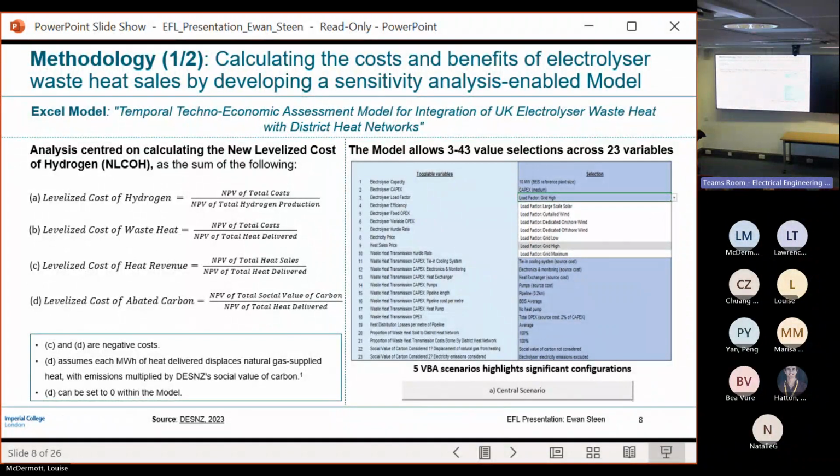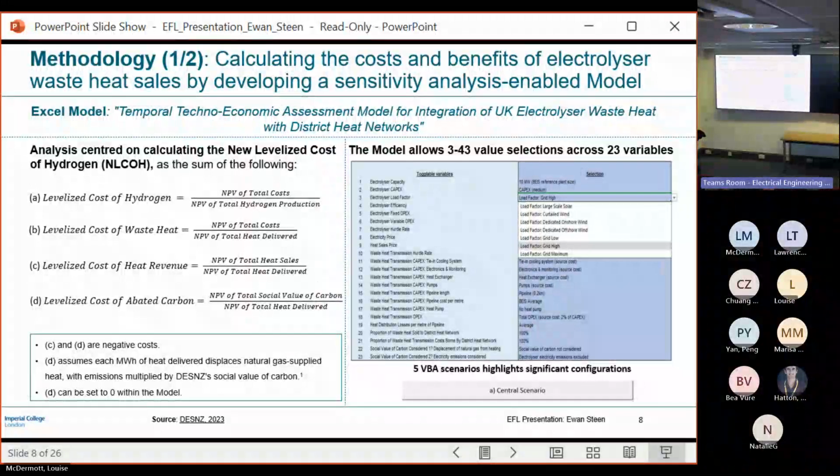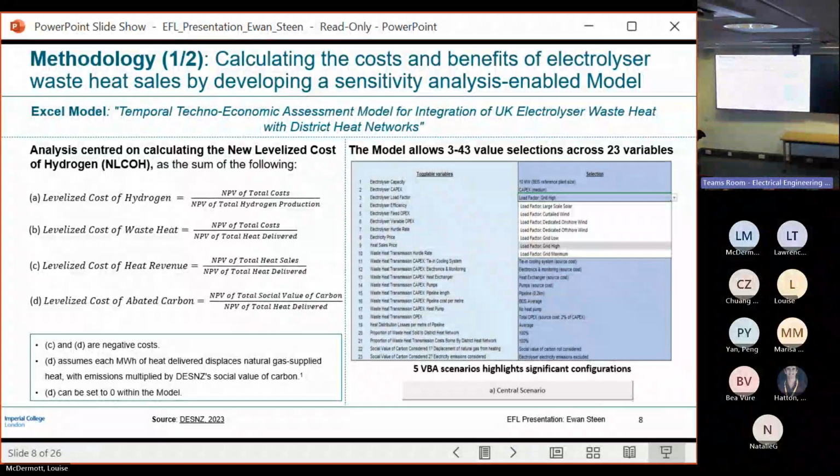Looking to the right of the slide, this is just a screen capture from my Excel model, and I had what I called my dashboard sheet, where you have 1 to 23 different variables which have an influence on these different factors that go into producing the NLCOH. You can select between 3 and 43 different values, and that will trigger calculations throughout the workbook. And then I also have some VBA toggles, so you can select some preset scenarios, which I'll be talking about in a minute.